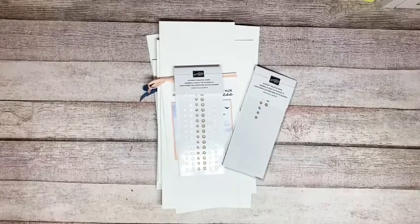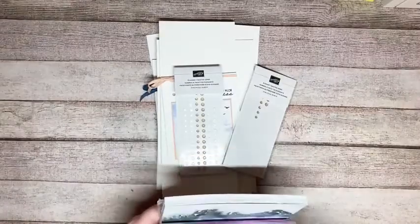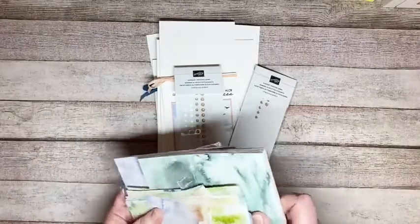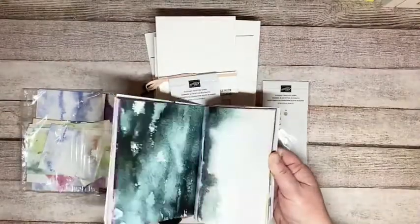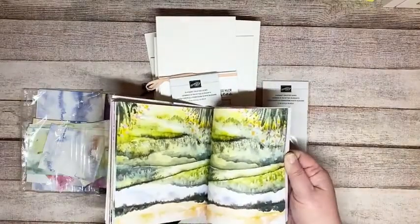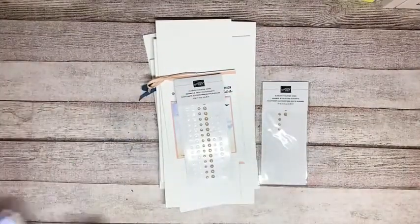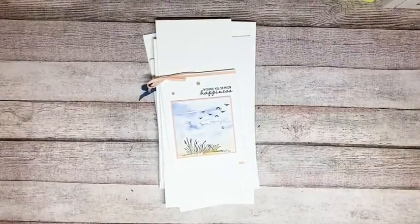Part of the make and take is obviously getting some of the paper. You'll get the paper that you'll need to make the projects, okay? I have tons of this paper because I've seriously fallen in love with it. I'm just gonna give you a little bit of a sneak peek. So it really is different horizons is what it is. And I absolutely love it. And when you start stamping on it, it really just creates a gorgeous card without having to do a lot of work. So let's get started.